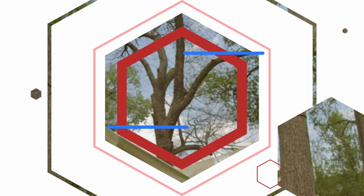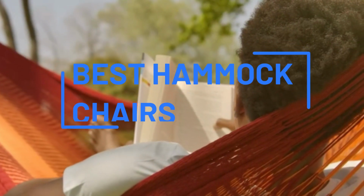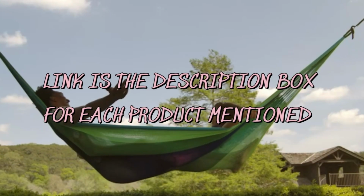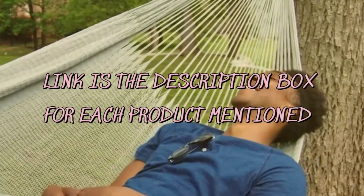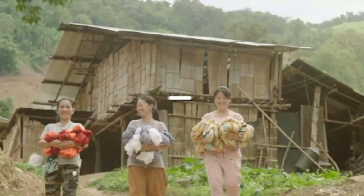Whether you're seeking a cozy spot for relaxation in your backyard, a stylish addition to your indoor space, or a portable seating option for outdoor adventures, we have hammock chairs on this list that you'll love. If you're new to the wonders of hammock chairs, do a deep dive into our What to Consider section for the best tips to make sure your next purchase aligns best with your needs and preferences.